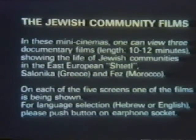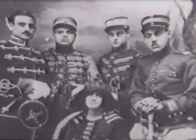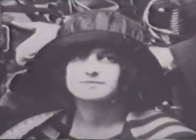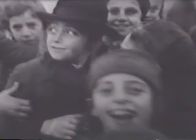The exhibit contains three films about different communities. The first film is about the Jewish community in Fez, Morocco, which derived from Spanish Jewry. Polygamy was still practiced well into modern times. Another film depicts the community in Salonika, Greece, once numbering 65,000 Jews, and other productions of Jewish content. The third film is about the shtetl in Eastern Europe, that small town, neither a city nor a village, but containing a whole world. Spiritual joy and salvation through prayer.